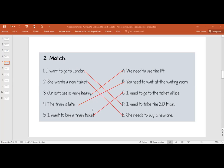We need to use the lift. We need to use the lift. Very good. It's very different that way. Very good. Okay, very nice. Any other questions about this? Any other questions about this? Questions, vocabulary, pronunciation, didn't understand what we are doing? Tell me now. Yes, teacher. Yes, Sandrita.